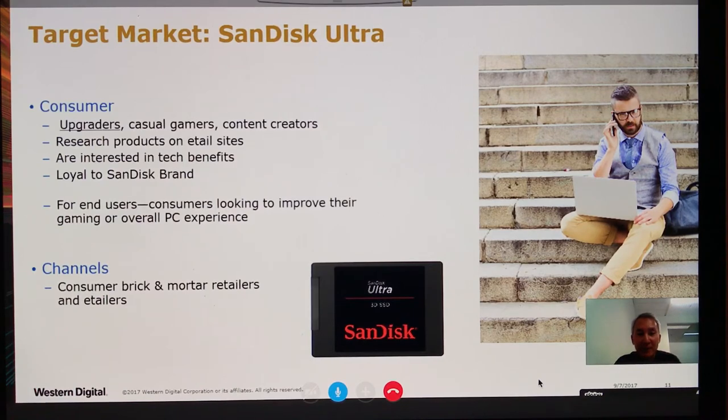They share the same DNA, the same backbone, the same architecture, everything exactly the same. I mean, it's just taking advantage of the fact that when WD bought SanDisk, it bought a valuable brand that people have known for years and years, and you're appealing to either loyal buyer. That's correct. Yeah. That's right.